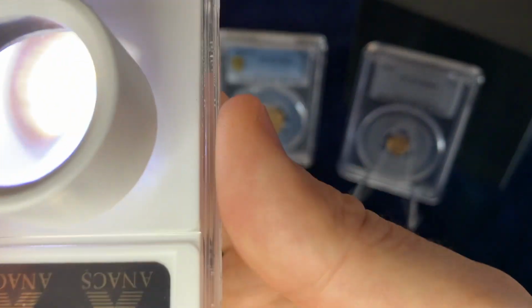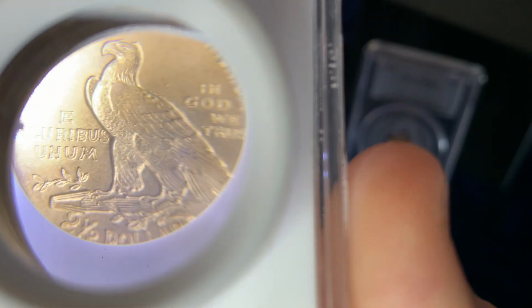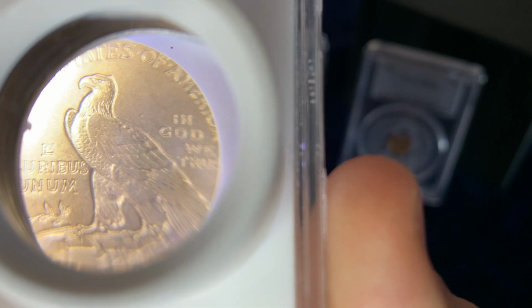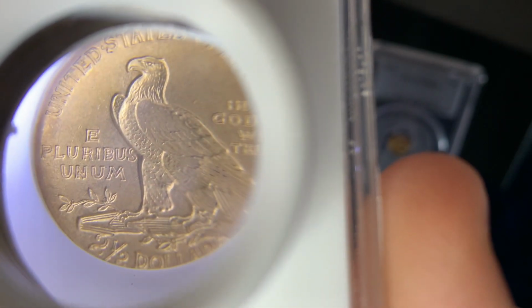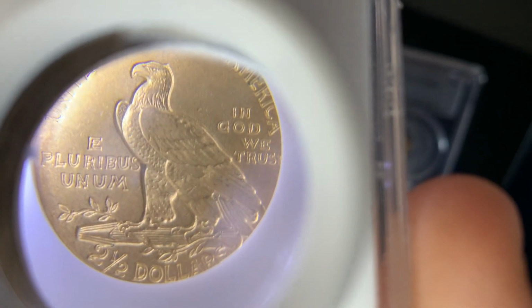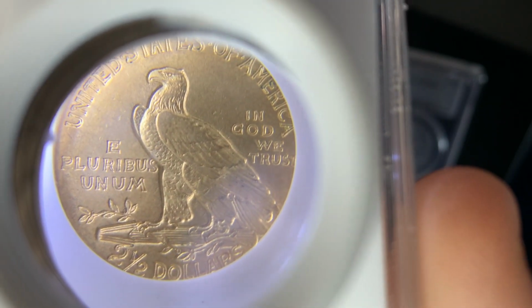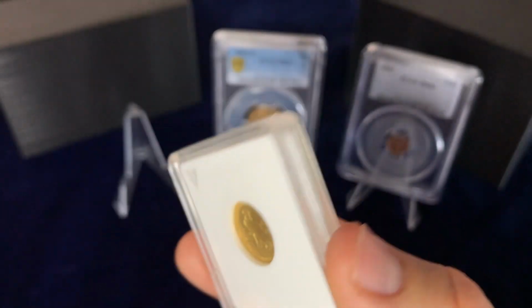Easily a 62 by modern day PCGS and NGC standards. You've got another hit on the reverse of the coin above the feathers of the eagle. But again, very minimal hairlines, no apparent harsh cleaning taking place on this coin. And for gold, that's pretty amazing, because gold being a soft metal, it really does show its age. So this is a really nice example for a $2.50, and I'm glad to have it in my collection.